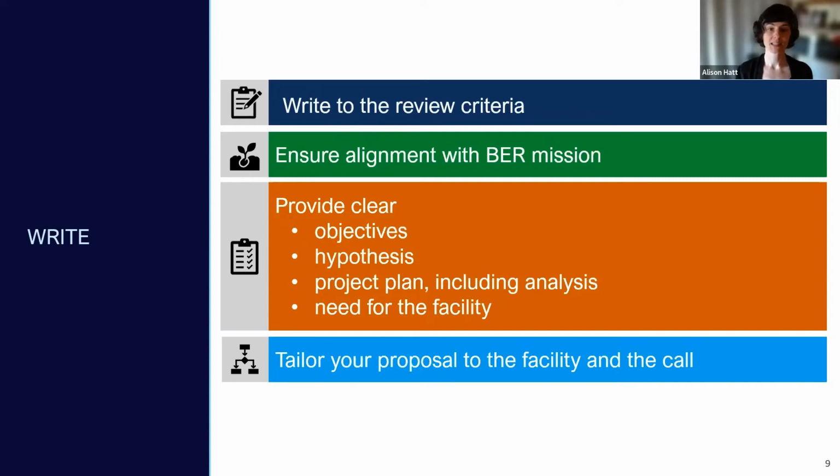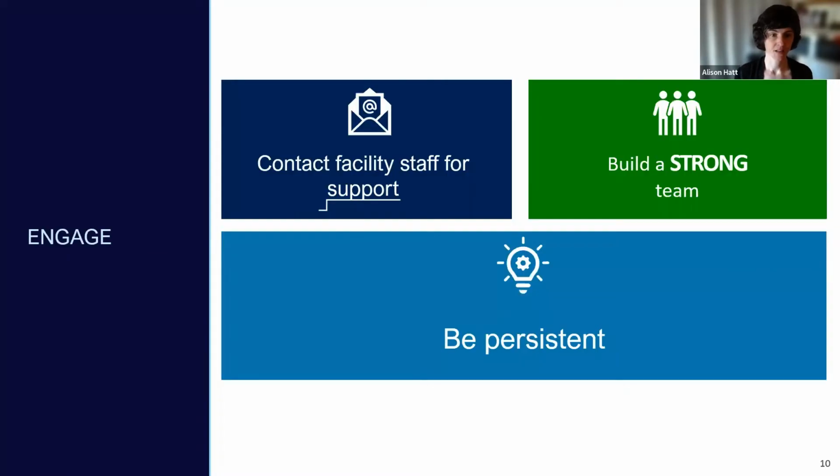Similarly, if you are resubmitting a rejected proposal, make sure that you address reviewer concerns and make some changes. On this final slide, I have just 3 more tips. 1, and this is perhaps the best tip that I'm going to give you today, is to contact EMSL staff for support when you are preparing your proposal.